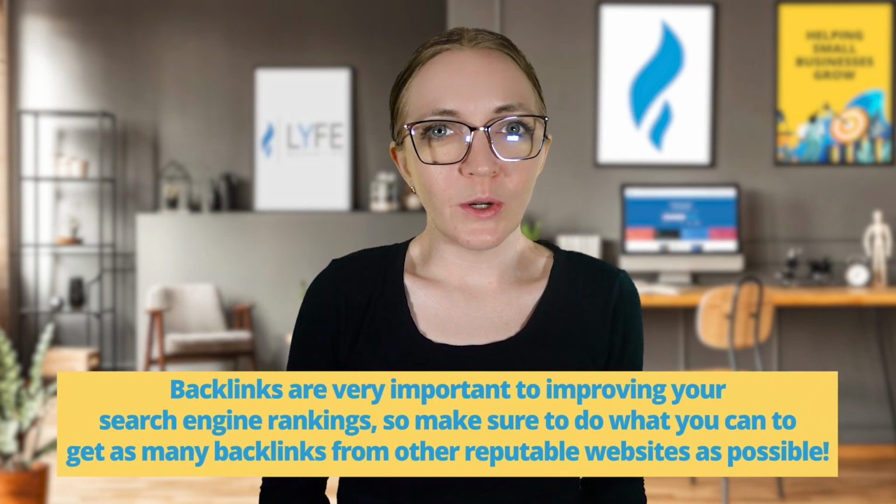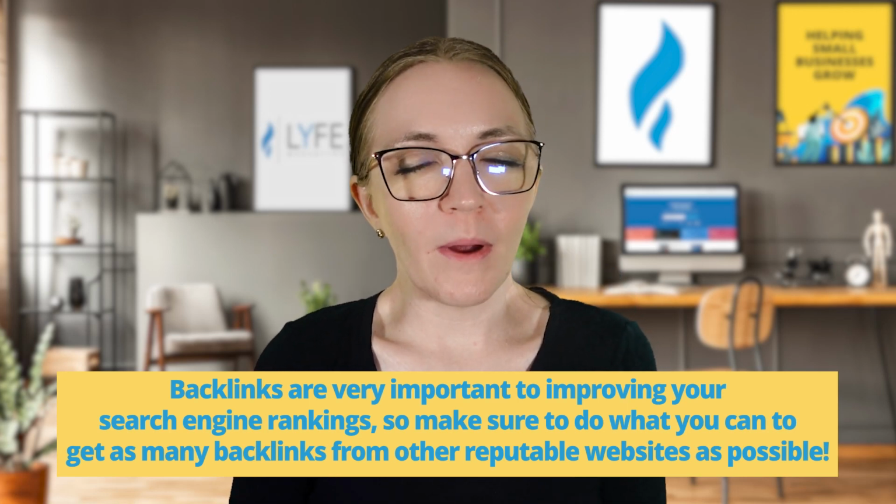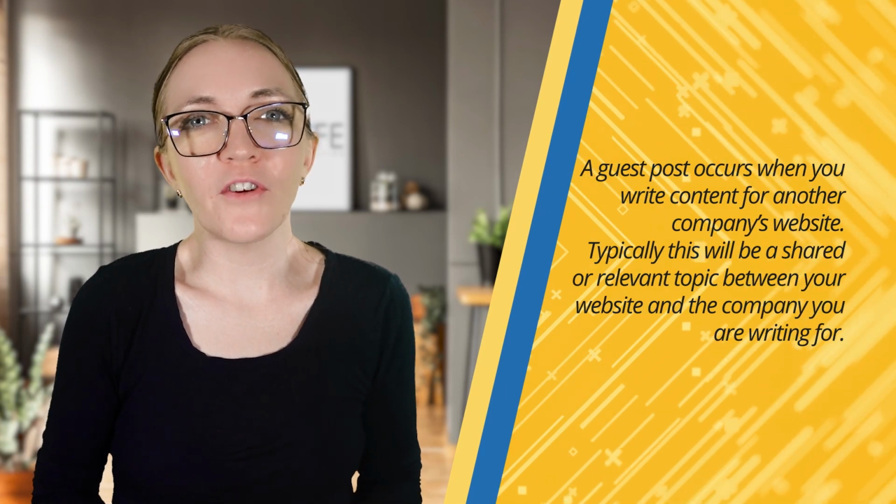Backlinks are very important to improving your search engine rankings, so make sure to do what you can to get as many backlinks from other reputable websites as possible. Next on our list is writing a guest post. A guest post can occur when you write content for another company's website.